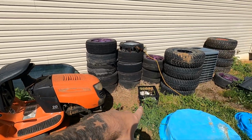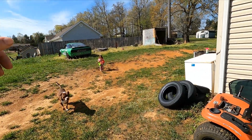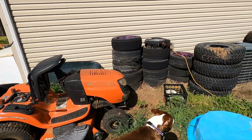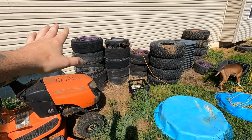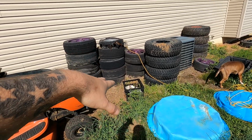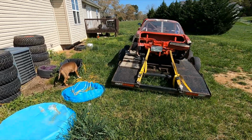A lot of this is drift wheels, which are for that car, which doesn't run or drive anymore. If I put a motor and stuff in it, I could use them again, but they've been sitting stagnant since 2018. They haven't moved.